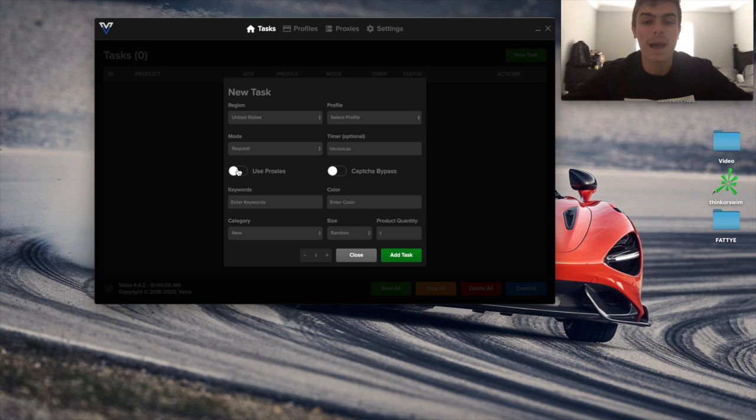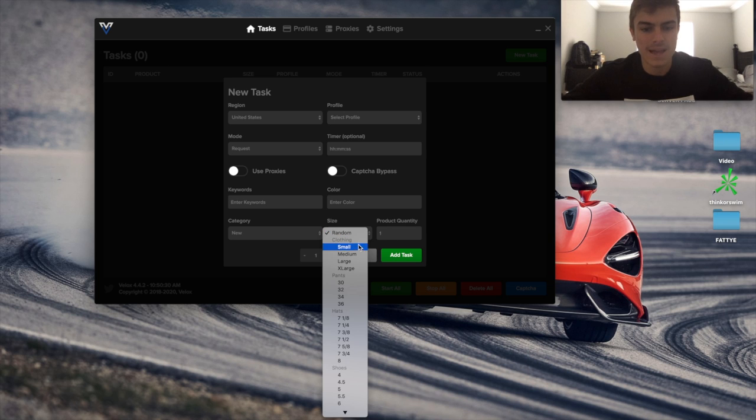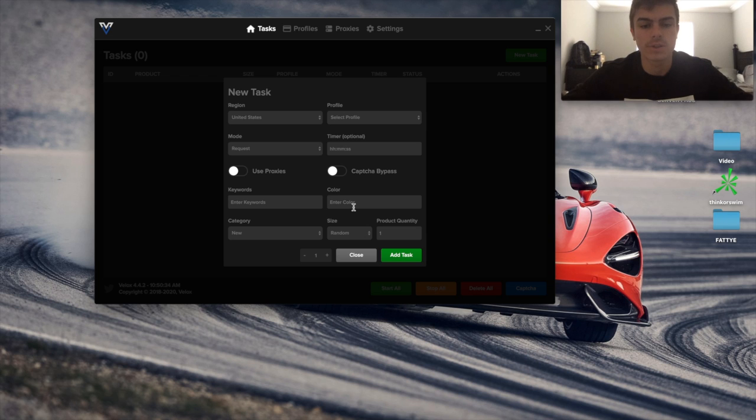Use proxies, I personally do. The only time I wouldn't use proxies is if you're running just maybe 2 or 3 tasks, so they won't pick up that you're running a bot, or that it just looks like you're a normal user from one IP address. Keywords, like I said, that's in the release guides. Color in the release guide. Category, release guide, release guide. Yeah, so size, you can pick random, small, medium, large, and if you don't put a color in, that's also random there. So that's just a little run through of the tasks, but like I said, Discord, everything's in there.